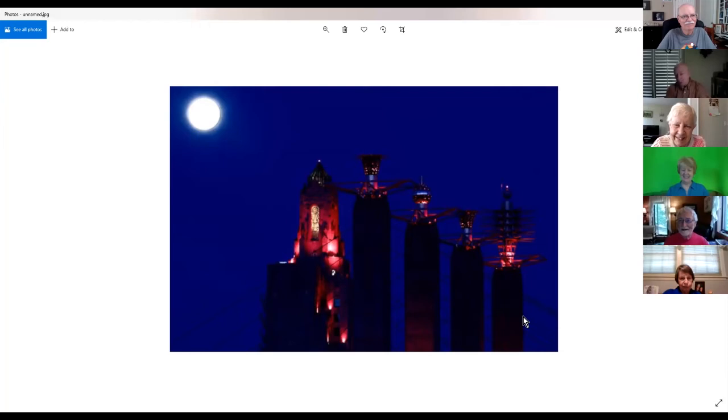But anyway, that's a very technically challenging shot to get the moon and the landscape features. So that's what I wanted to show you. Yeah. Very nice. Beautiful.